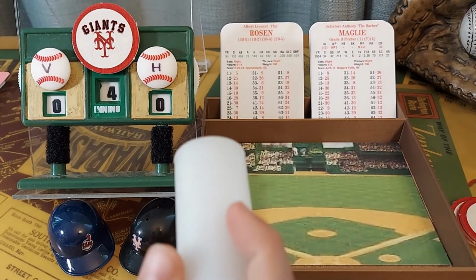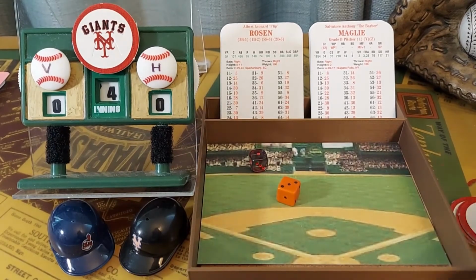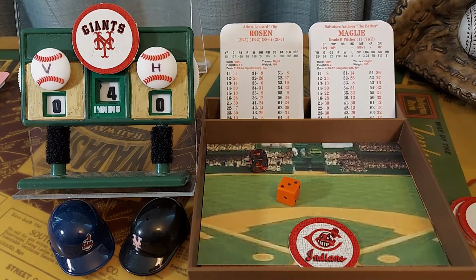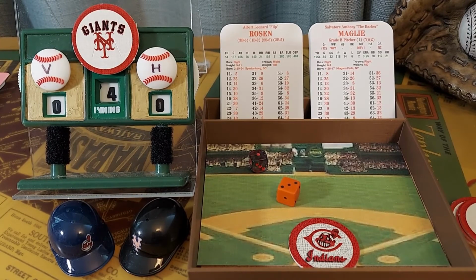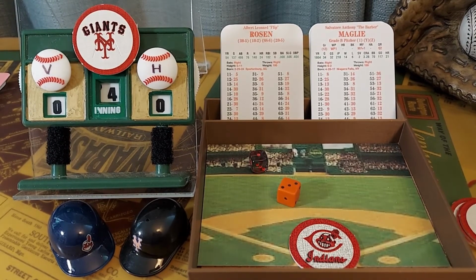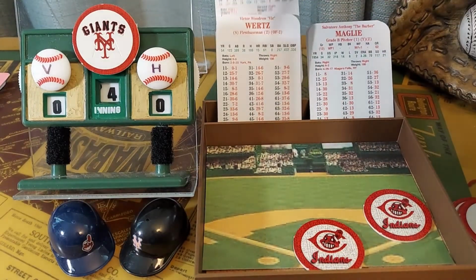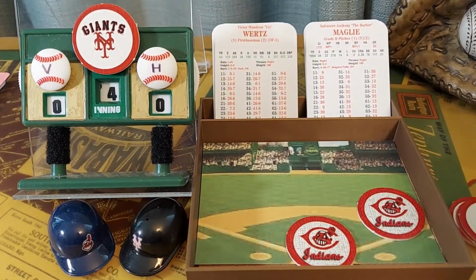Maglie winds and throws. 1-3 is a base on balls. Al Rosen trying to jumpstart the lawnmower here. He patiently draws a walk. Nothing on the board yet, but we'll see what Cleveland can put together here in the fourth inning.